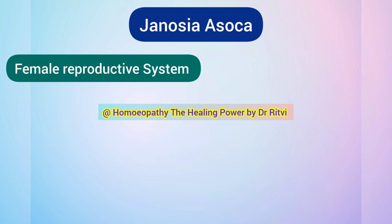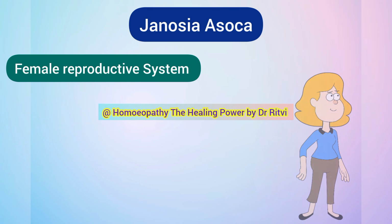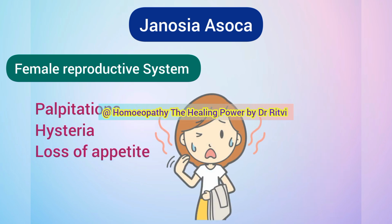Generally, amenorrhea is seen at puberty. Along with this amenorrhea at puberty, the patient suffers with headache. Along with these symptoms, we will see that the patient suffers with palpitations, hysteria, with loss of appetite. All of these symptoms are relieved by the free flow of menses.